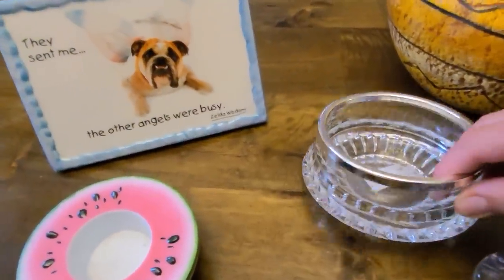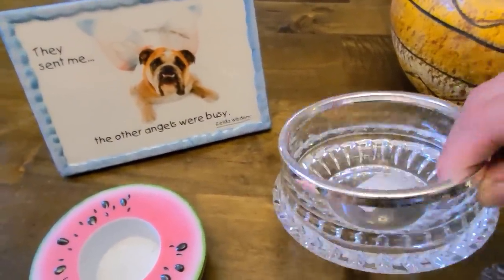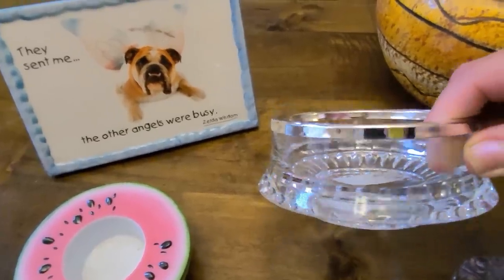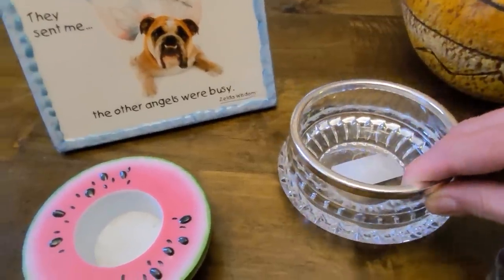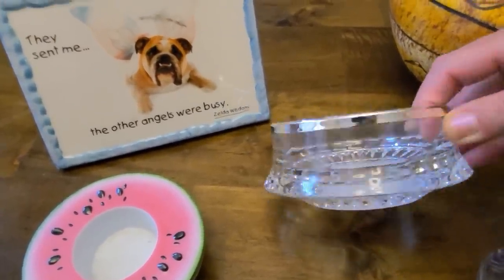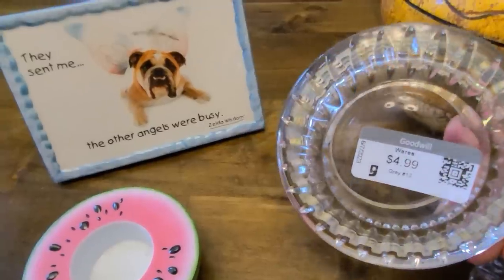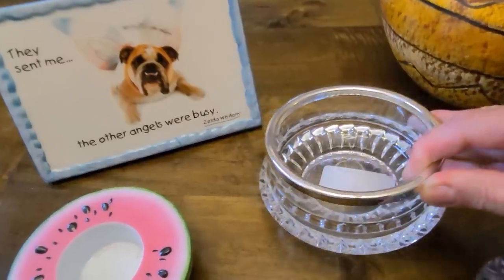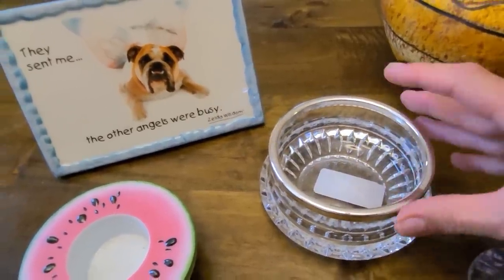Next, our Goldinger lead crystal little bowl, nut bowl, candy bowl. You could put a candle in it. I absolutely love the flared bottom there. It really makes it shine. It's just a beautiful piece. I paid $5 for it and I'm going to ask $25.